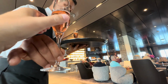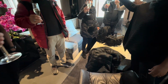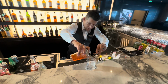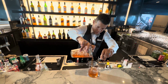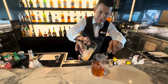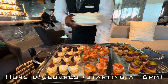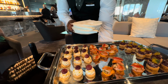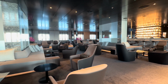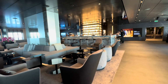So we begin here, the lobby of the ship where guest relations is. There's the central bar area. This is basically the hub of the ship, and it's sleek, modern, much like the Eclipse one. This is a really great place to meet people, get a drink, enjoy hors d'oeuvres, which generally start at about 6 p.m. And sometimes there's even shows that are performed in this area in the evening. Here's the striking bar, one of the centerpieces of the lobby area.